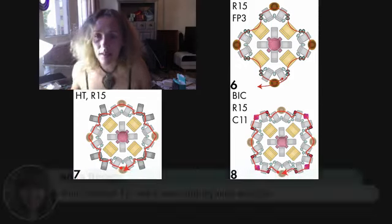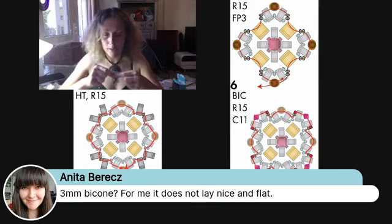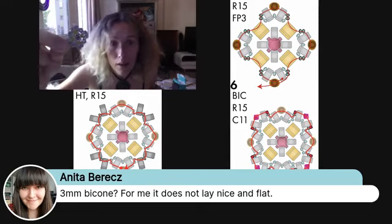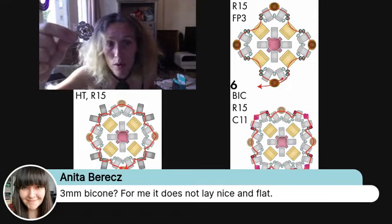Nitty says it doesn't lay flat. I will try to show it to you. It is a 3mm bicone, by the way. Is it too big for you? What kind of thread did you use?